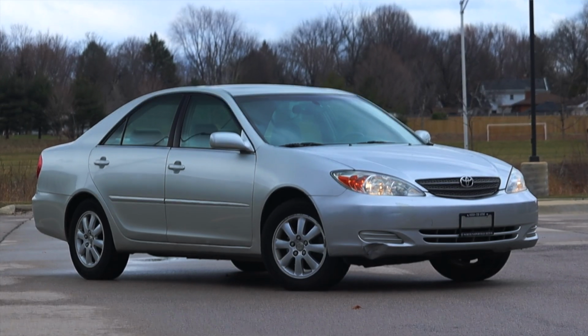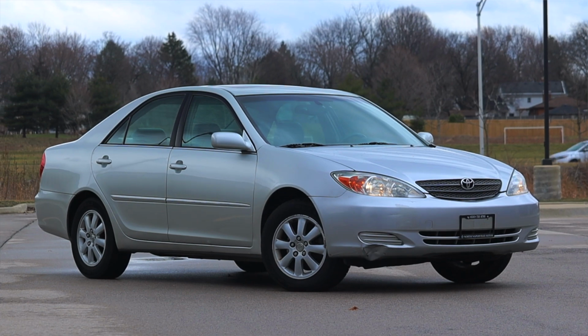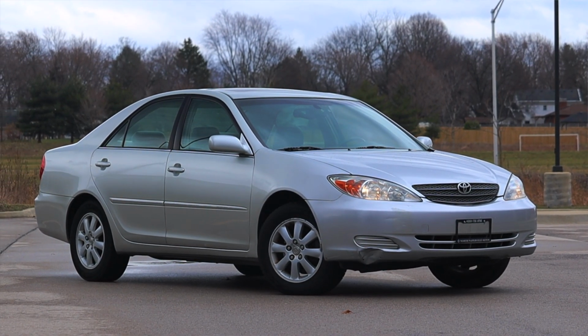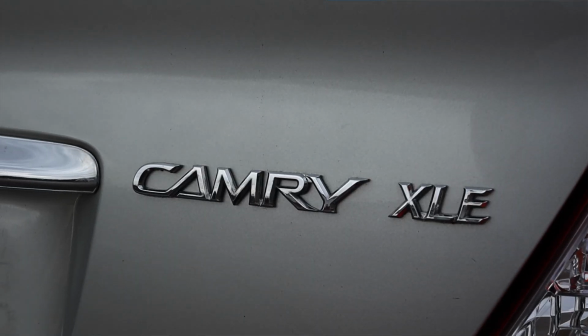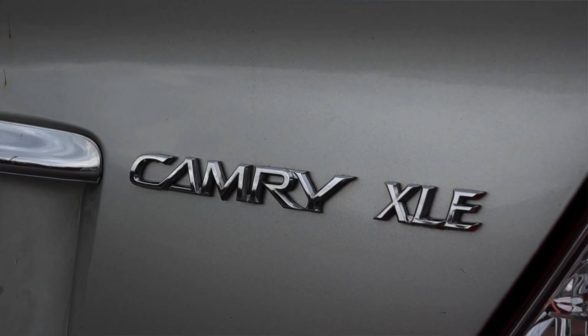And overall, I'm driving this nice, comfy car. I don't really have any other complaints about it besides the fact that it looks like every other car ever made. However, that's kind of the Camry's mantra. It's kind of what the Camry has always been about. And I like that. I like that a lot.